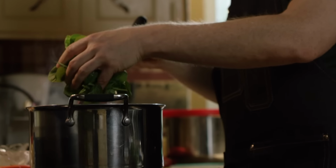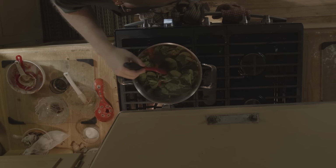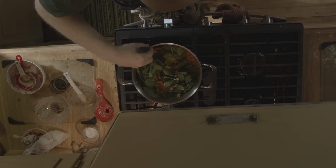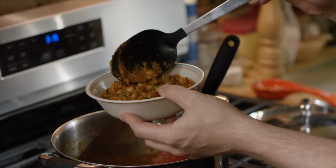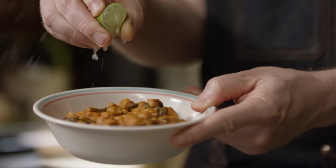What I'm gonna do now, while that's going, is I'm gonna add a couple handfuls of spinach. If you don't have spinach, you could also use another hearty green like kale. And that's gonna wilt down and cook beautifully as that comes down to the consistency that we're looking for. So we'll ladle some of this over some rice, and then I just like to spritz it with some fresh lime, and that just adds an extra oomph for me.